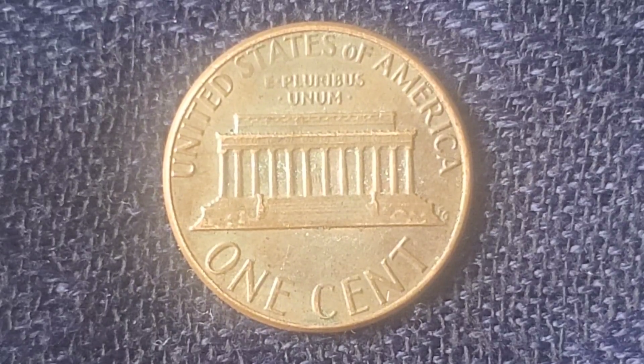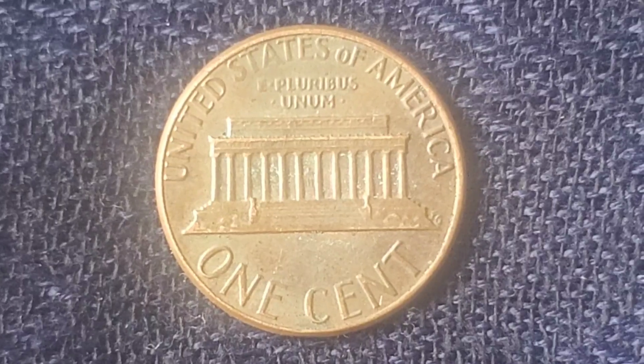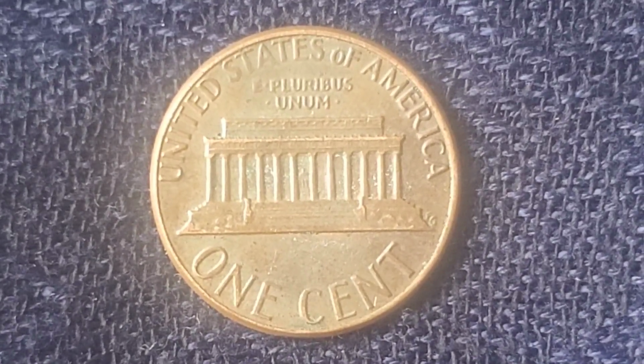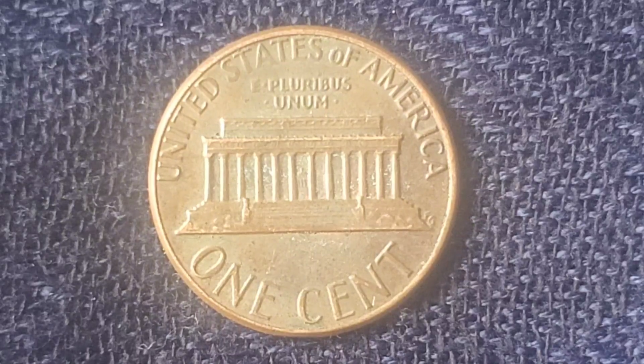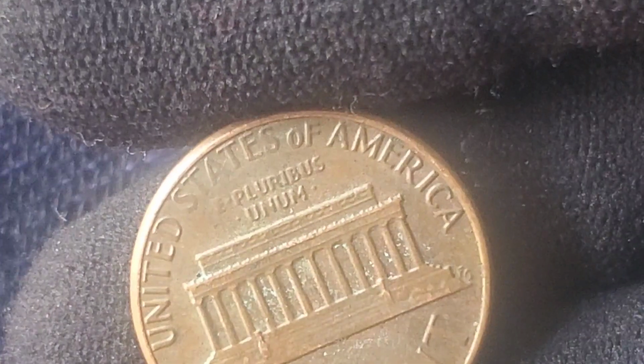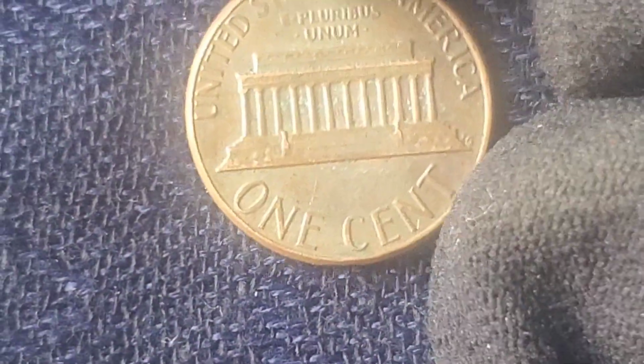Record sales and notable high-value transactions. There have been several record sales for 1983 pennies in recent years. For example, a 1983 D penny with a high grade sold for over $2,500 at a Stack's Bowers event. These record sales highlight the ongoing interest and demand for rare pennies among collectors.